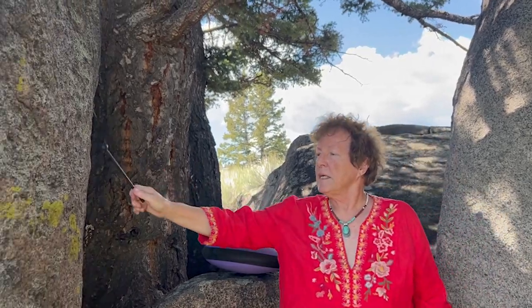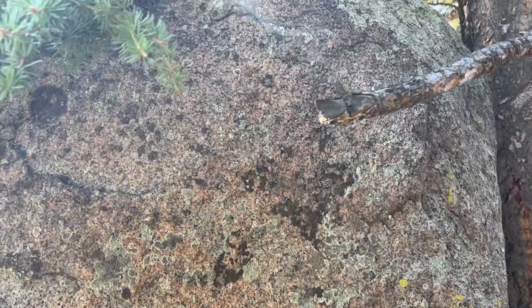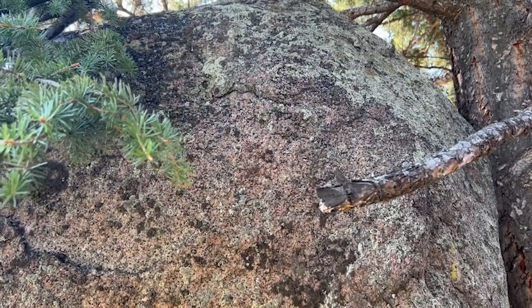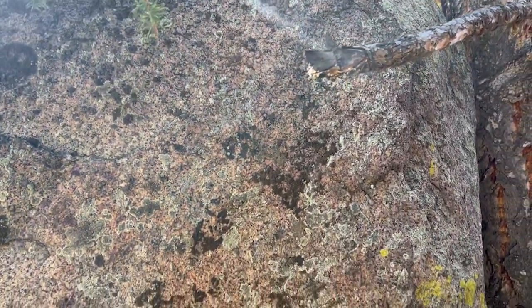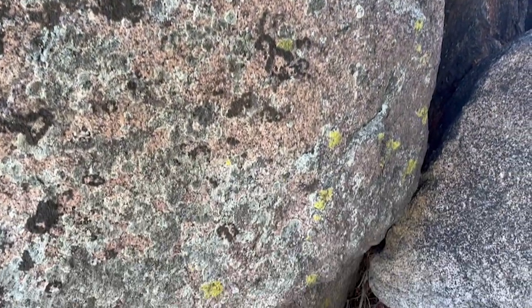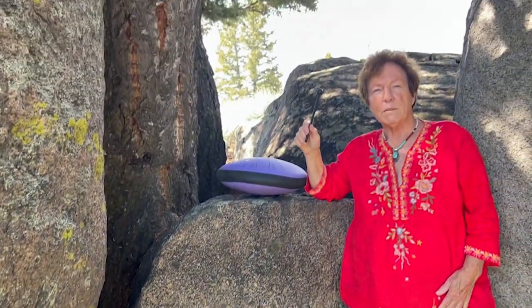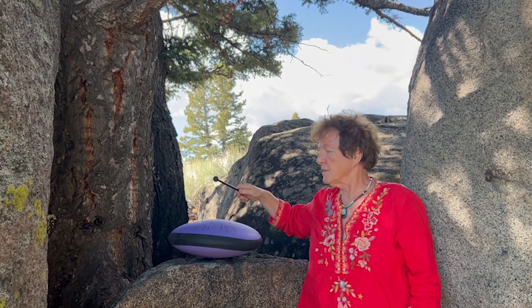This is a pink granite. On the front of this rock is gray granite filled with particles of quartz crystal. Much of the boulder batholith is 42% quartz crystal. That's why it resonates. The crystal holds the memory. The rocks hold the memory and the knowledge. We're going to play some music and look at the acoustic levitation properties of these rocks.